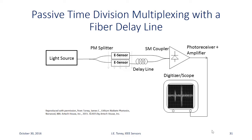The question is then, how do you read out this array of sensors? Well, you could do a brute force approach. Each one has a separate laser and detector. Or maybe you have one big honkin' high power laser, and you split the power, but they still have separate detectors. Maybe you actively time multiplex the outputs from the different detectors. But there's also a simpler approach, which is passive time division multiplexing.